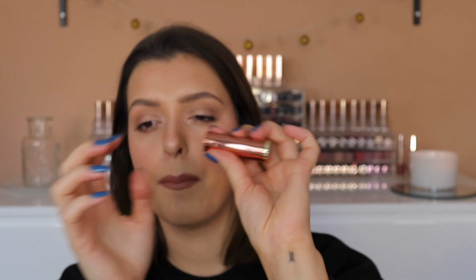I just feel like it was a great lipstick to try out. It's in that nude spectrum, but equally a little bit of fun. It's that cream finish, like I said, so it's not going to be drying. It's got lovely packaging, really lovely metal packaging.